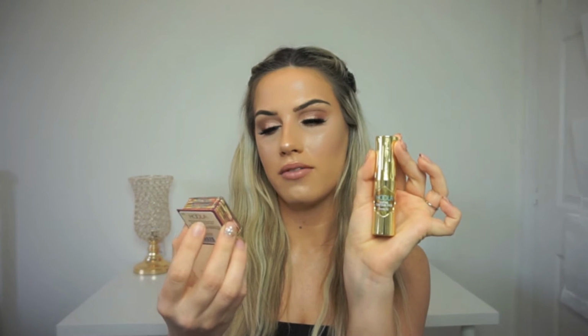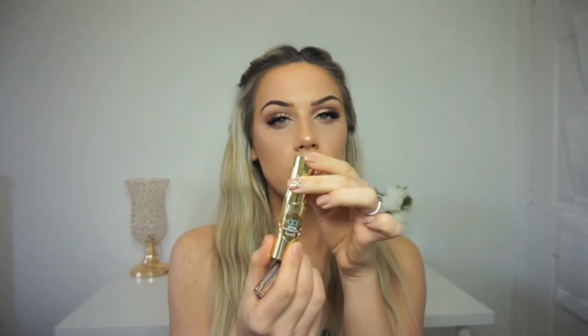Okay, so the next two things I thought I'd include together because I use them together. They're from the same brand. So I use the Hoola Quickie Contour Stick and the Hoola Benefit, it's a mini as well, the bronzer. So what I do is I contour with the cream stick first of all. So it's just like this. I'm actually running out. So I just contour. You don't need a lot, but it's so blendable at the same time. So even if you accidentally put a bit too much on, don't worry about it. It's so easy to blend out.